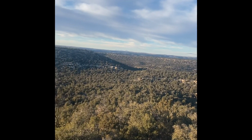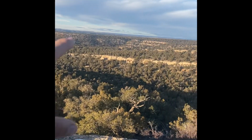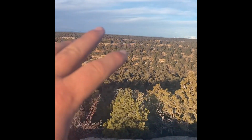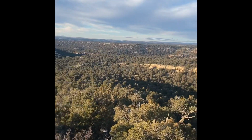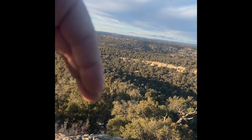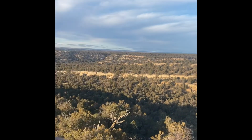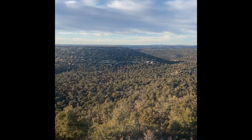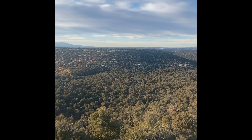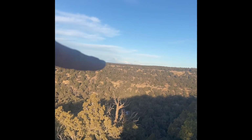But you can tell this area is very homogeneous. It looks all the same. Ridges, valley. So when you're inside, you really can't tell where you're going. You're blocked off by the canyon walls and the trees. So from up here, I can at least tell what's going on. And like I said, that road is over there.